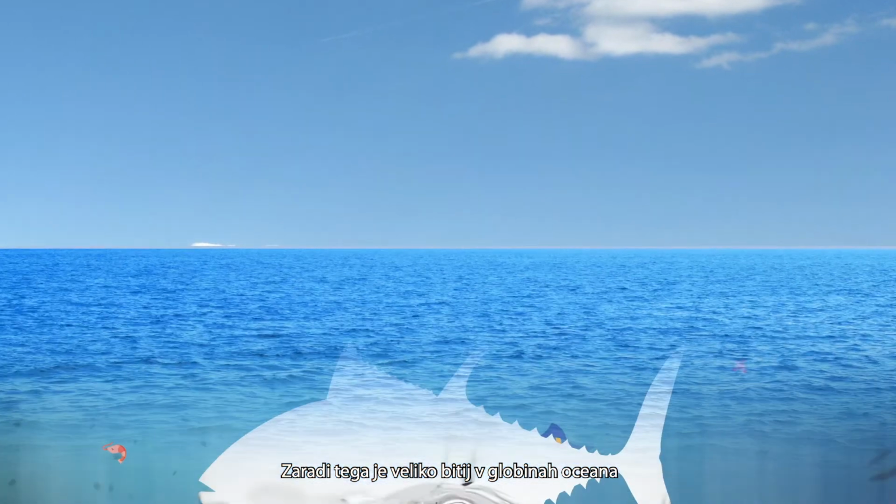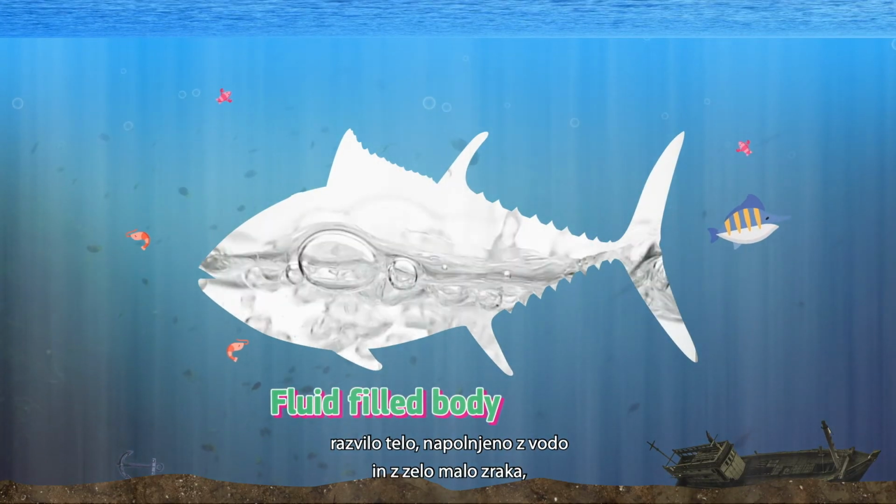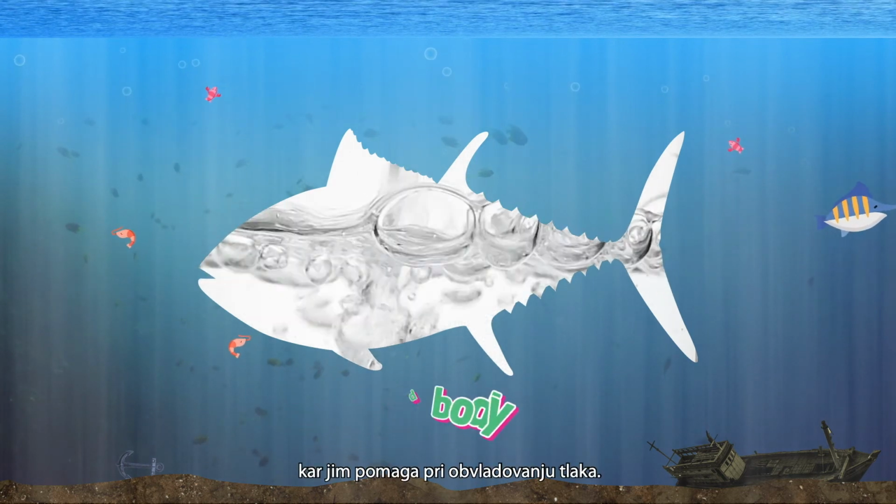Because of this, many creatures in the deep ocean have evolved fluid-filled bodies with very little air in them to help them cope with the crushing pressure.